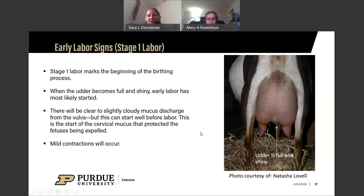You will likely see clear to slightly cloudy mucus discharge from the vulva, but you can see mucus even weeks before labor starts. Because this is the start of the cervical mucus that protects the fetus from being expelled. And so this can start even a week or more before labor. But when you start to see more mucus and a steady mucus discharge, it gives you a good clue that labor is starting.